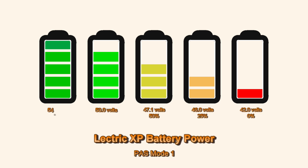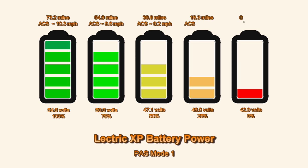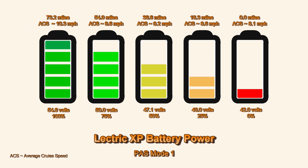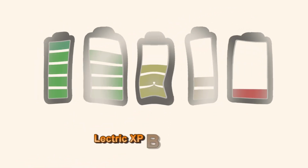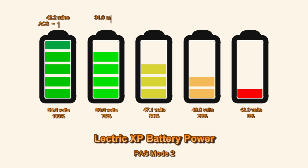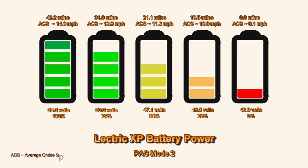The following chart shows different battery levels based on remaining power in PAS mode 1. At the bottom of each battery symbol, battery levels start at 54.6 volts, 100%, and end at 42 volts, 0%. At the top of each battery symbol, corresponding mileage ranges and average cruise speeds are shown. As indicated in my data spreadsheet, in pedal assist mode 1, mileage and speed data from 50% down to 0% was determined based on extrapolation of known data from the other pedal assist modes and full throttle. Life is just too short to ride 55 miles at 9 miles per hour to prove a point.